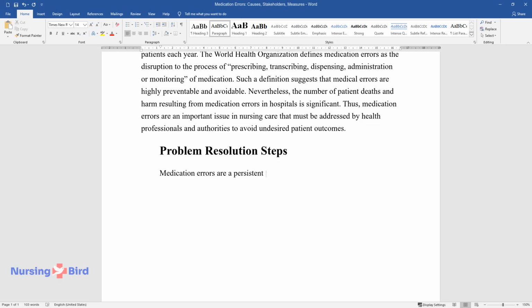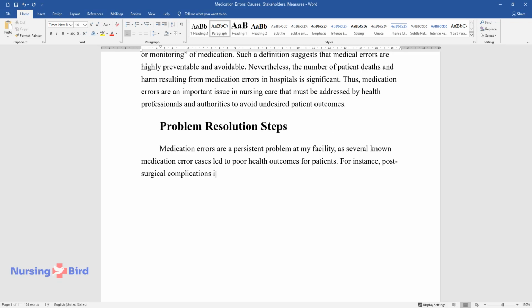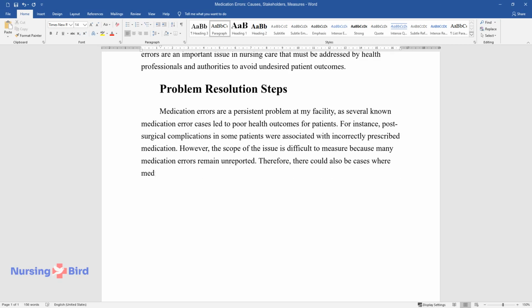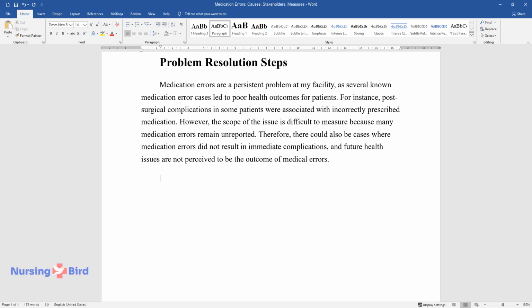Problem resolution steps. Medication errors are a persistent problem at my facility, as several known medication error cases led to poor health outcomes for patients. For instance, post-surgical complications in some patients were associated with incorrectly prescribed medication. However, the scope of the issue is difficult to measure because many medication errors remain unreported. Therefore, there could also be cases where medication errors did not result in immediate complications, and future health issues are not perceived to be the outcome of medical errors.